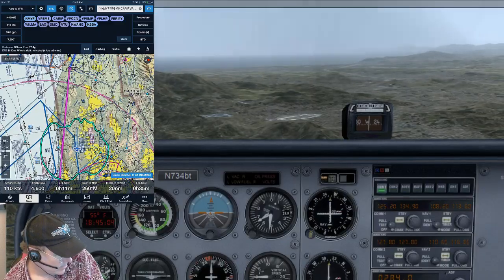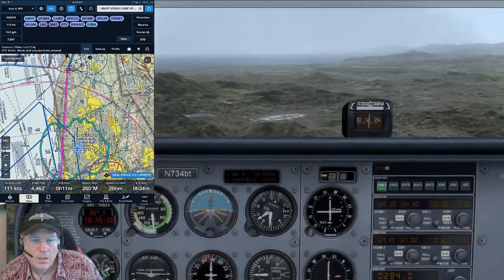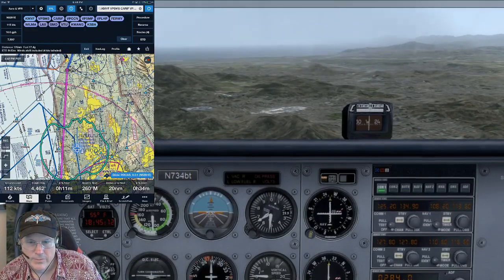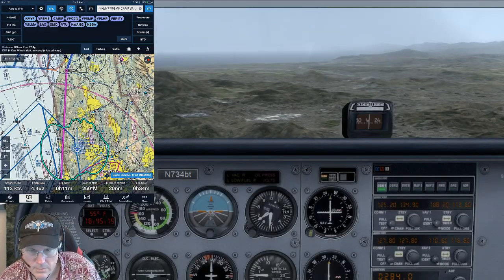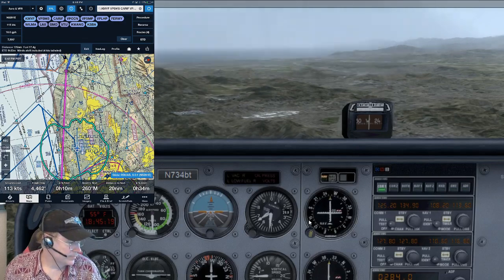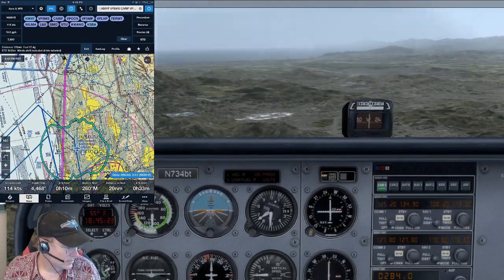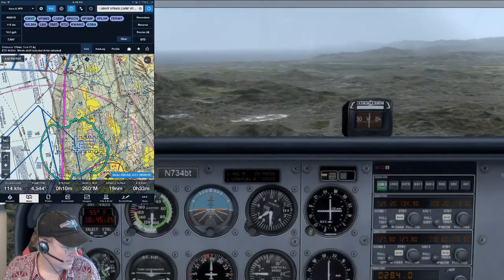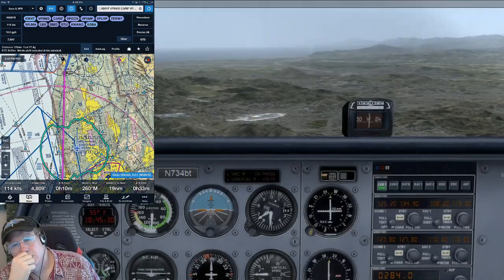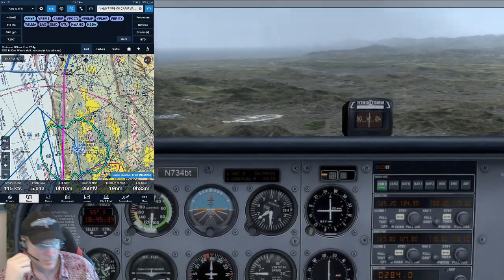VATSIM's great. Skyhawk 734 Bravo Tango, Santa Barbara, Los Angeles, altimeter 2988. 2988 for 34 Bravo Tango. Platus 1 Juliet Sierra, contact Riverside Tower 121.0. Have a great night. Bonanza 902 Tango, fly heading 270, maintain 4,000, visual approach runway 21.